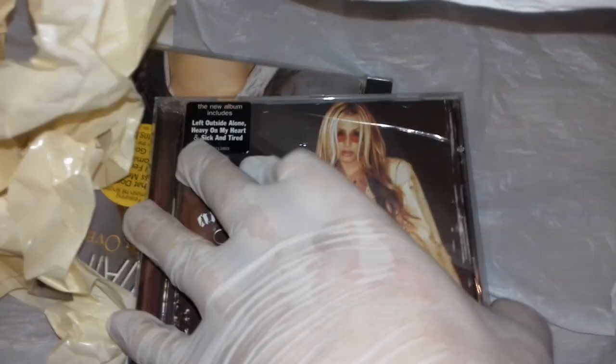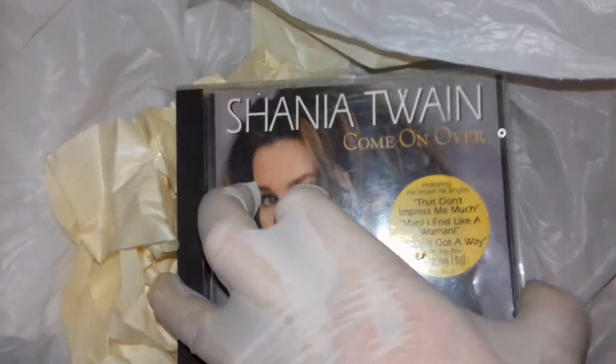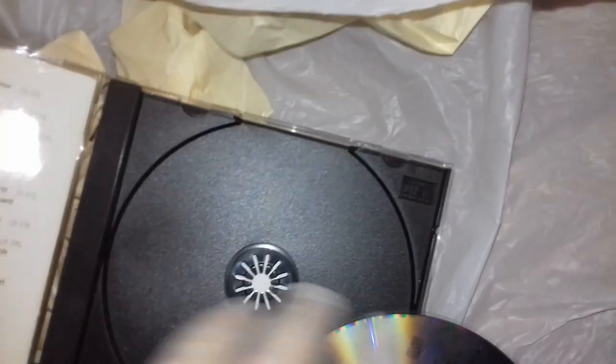I'll just go through these. Those are just singles. Anastasia, in there, and Shania Twain, which is in there, yep, in there too, excellent. Let's see, what else can you see, guys? What else can you see in there? You can see a couple of CDs.